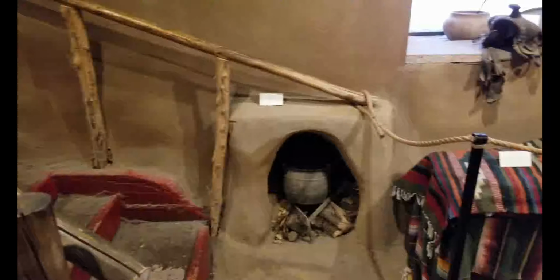Display set up, cooking pot, small little fireplace there, tiny little window. Watch your head as you go through. Another cooking area.